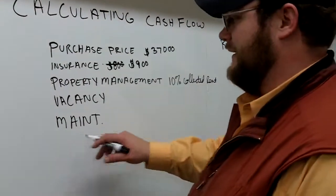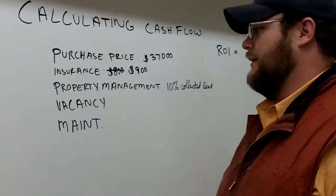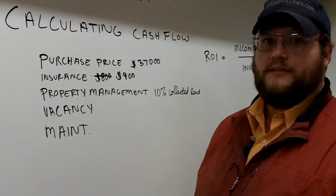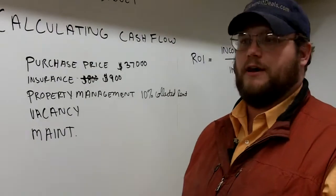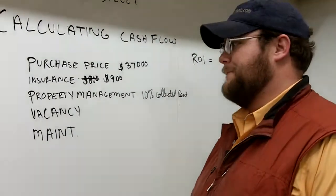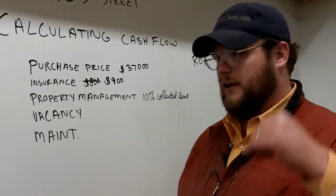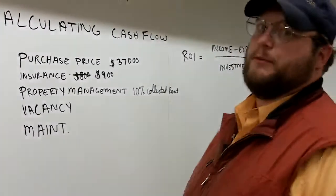Vacancy and maintenance. These are two contentious points, and I'm very conservative here. You can go ahead and Google vacancy rates for your area. You can talk to real estate agents, talk to other investors, and I get numbers all over the board for Detroit. I've heard as high as 29%, as low as 6%.